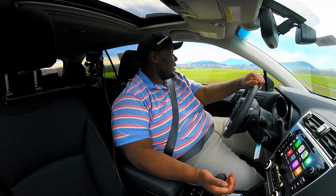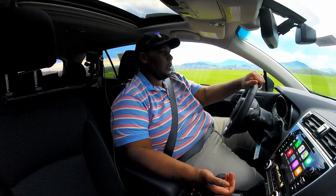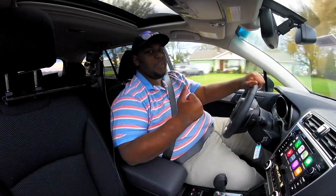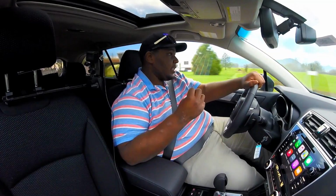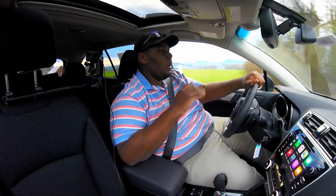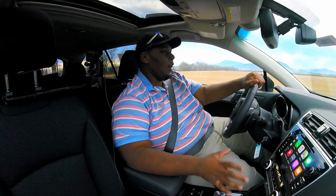And it has a lot of cargo space in here. You can put a lot of stuff in the Subaru Outback and transport it, or a lot of people in here comfortably. I feel like this is a vehicle you can put your family in and go on a trip, or even just drop kids off at school, and no matter what the weather is, you can get there safely. And that's what these Subaru Outbacks are really about.